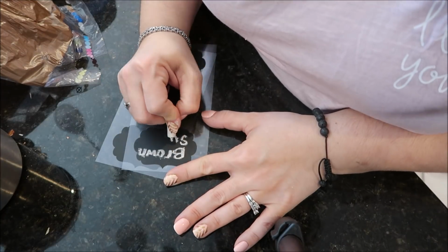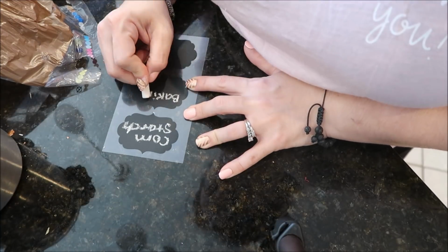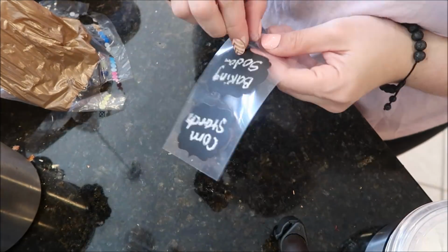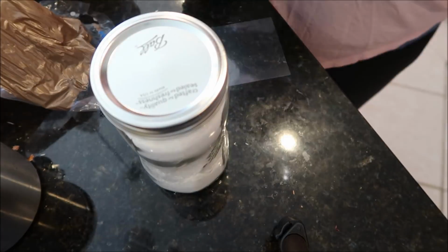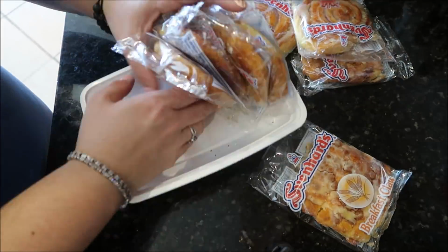I am so glad I found these labels. I looked everywhere for them, wasted so much time, but I found these at Walmart for like 99 cents a few months back, and I finally found them and wrote on them and got all of my stuff labeled, which is one of those things I've been meaning to do, so that really makes me so happy.